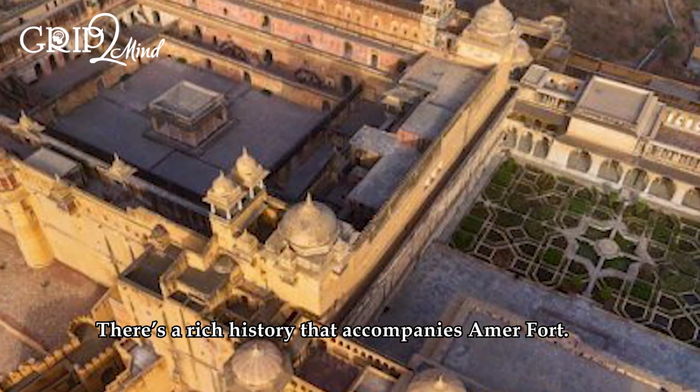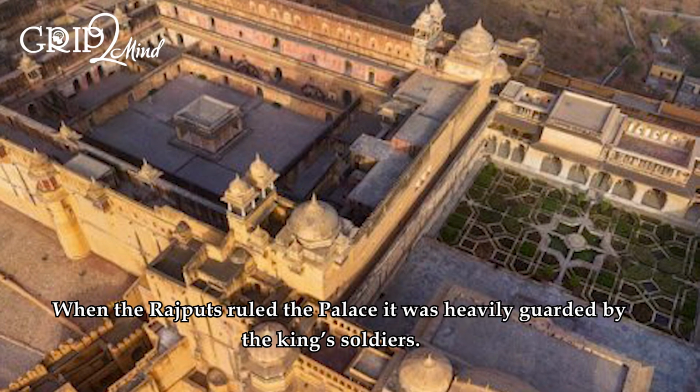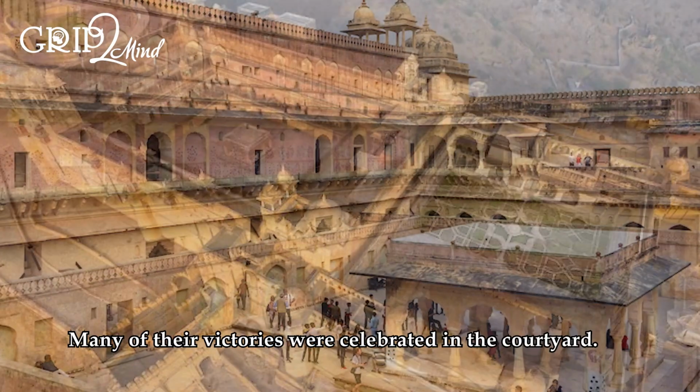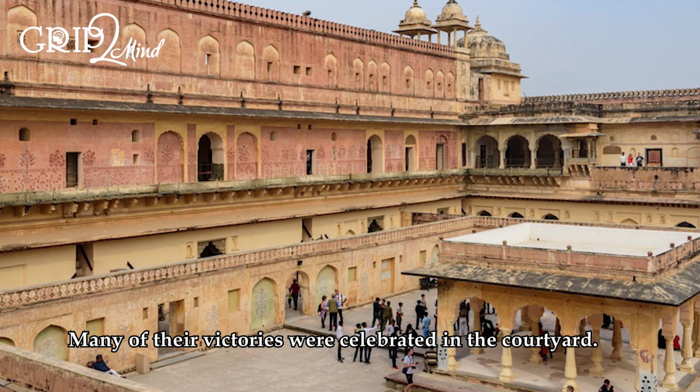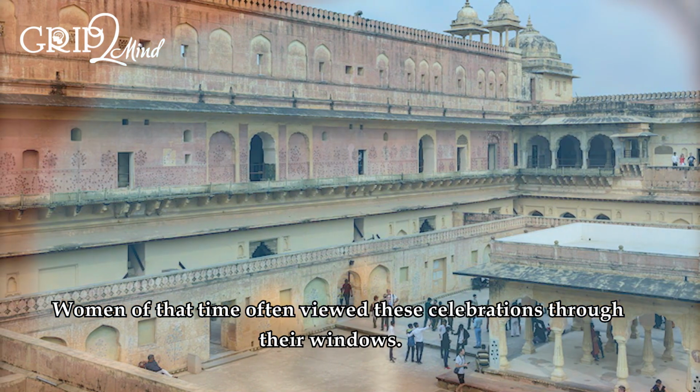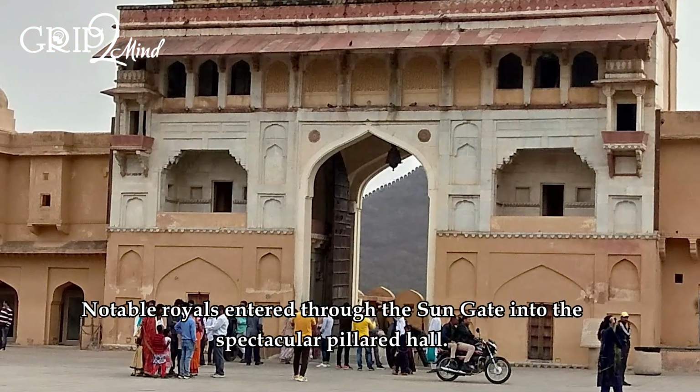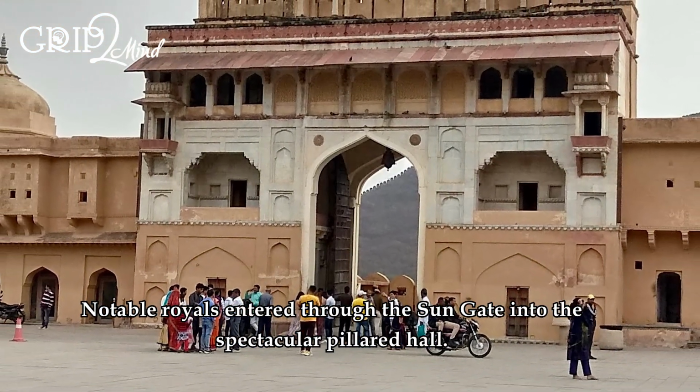There is a rich history that accompanies Amer Fort. When the Rajputs ruled the palace, it was heavily guarded by the king's soldiers. Many of their victories were celebrated in the courtyard. Women of that time often viewed these celebrations through their windows. Notable royals entered through the sun gate into the spectacular pillared hall.